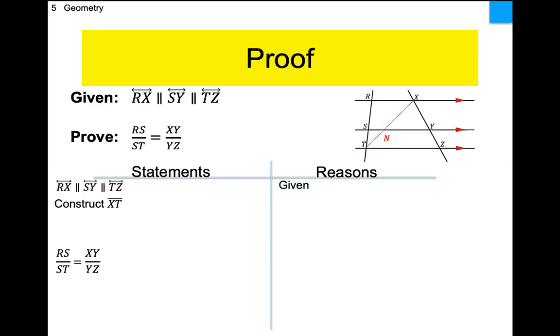Now notice we got lots of triangles, right? Okay. Notice there's no space here. This is how easy this is done. What did the previous theorem say?